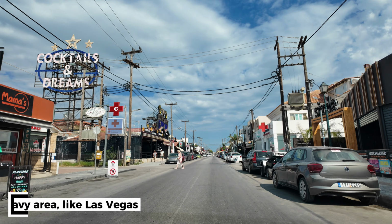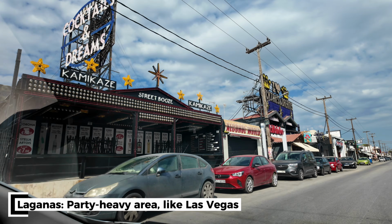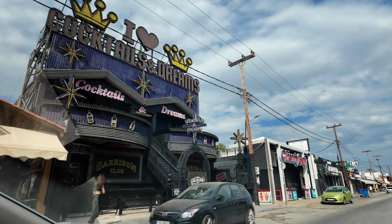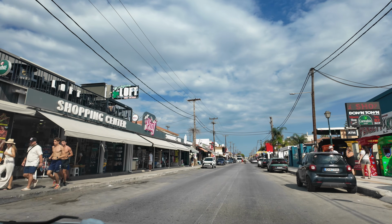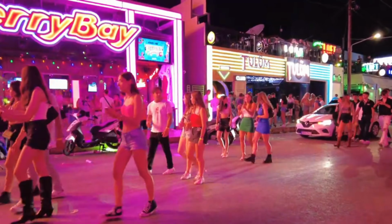Otherwise, you can stay in Lighthouse. Now, we ventured through here yesterday and it was not what we expected. No, it was like a Las Vegas in Greece. It was crazy, lots of strip clubs, nightclubs. It was just wild. And yeah, so we would not recommend staying there. And we were actually told to not stay there because it's unfortunately just a little bit, I mean, if you like to party and if that's your vibe, go for it. But yeah, it's a bit tacky. Might say.